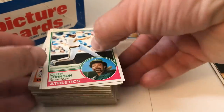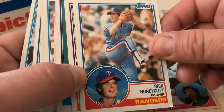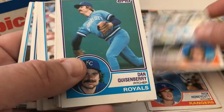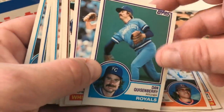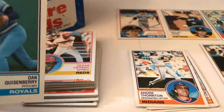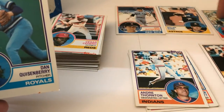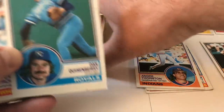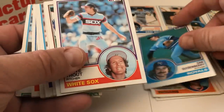Starting out here with Cliff Johnson. See a really poorly cut card coming up. Rick Honeycutt, badly dinged. Andre Thornton, Dan Quisenberry, way off. You can see how bad this one is. Let's move this here. Run out of room, where I am and where the camera is. Okay, so. All right, Dan Quisenberry, really off cut, bad.